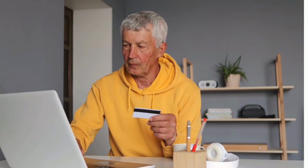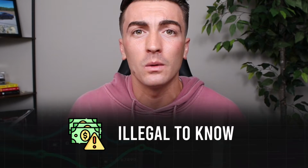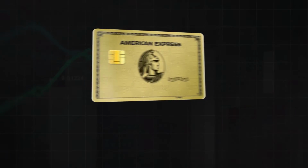Now, hack number 2 is going to use the Amex offers in the Amex website or the Amex app to get the max amount of points available for each purchase you make. And I'm even going to share with you how to stack this up on another hack that I know to get a huge amount of points that almost feels illegal to know. Which brings us to our first bonus hack, which is combining Amex offers with the tool Rakuten.